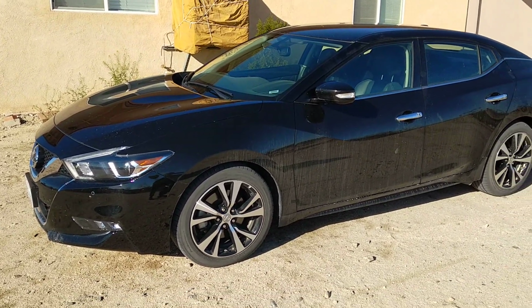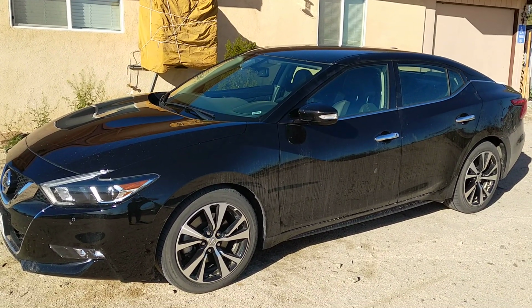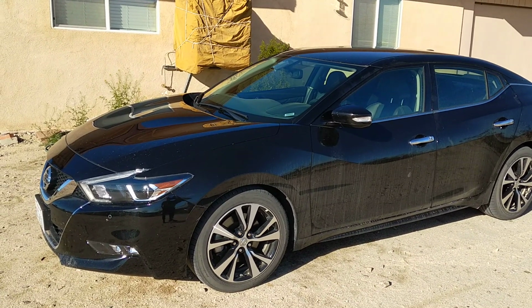2018 Nissan Maxima. This is a quick review and talk about this car. Let's talk about the CVT.